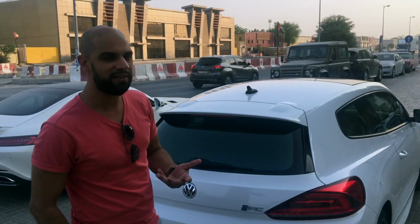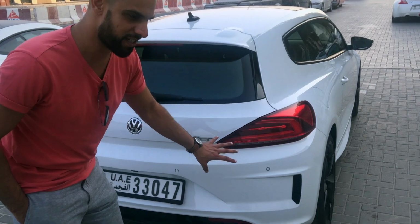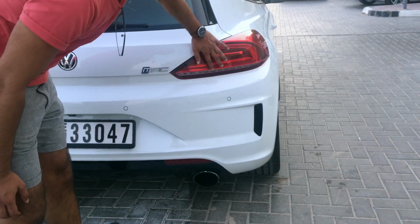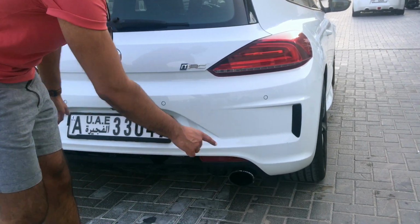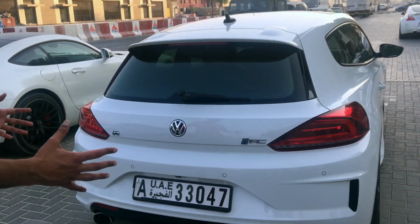With the R, of course, for the Scirocco, you can see slightly flared bumpers. That's the design typical for the R, slightly more muscular. You can see, as per the facelift, the redesigned rear lamps, and of course the tailpipes, a single one on either side of the rear of the vehicle. It's got a really, really nice stance.